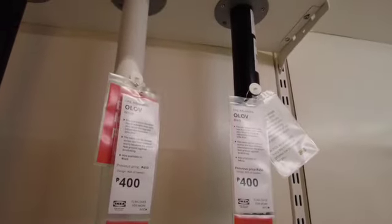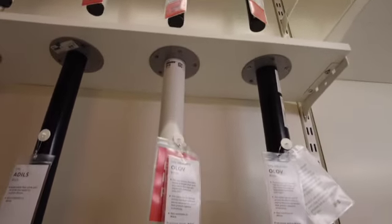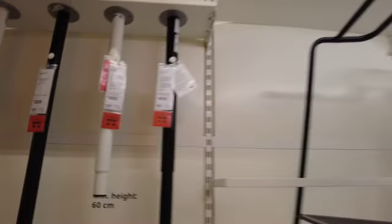And these are what we call the different kinds of legs that they have. I actually have several of these. They're called Adils, and they're very affordable as well.